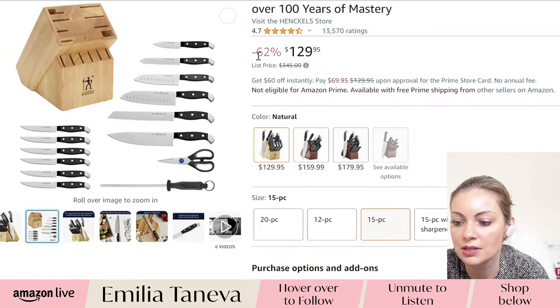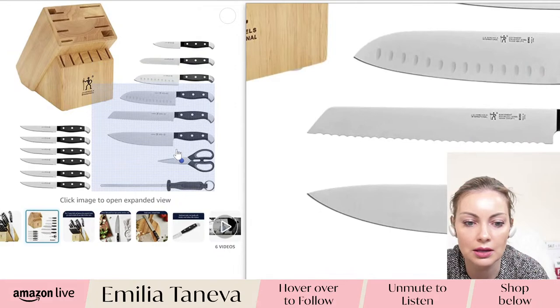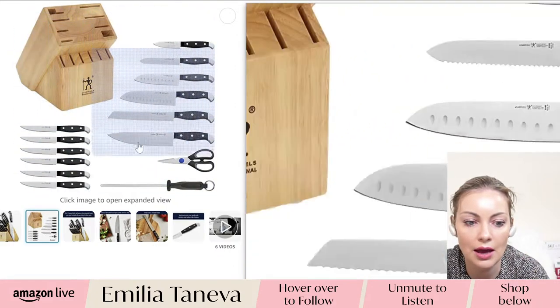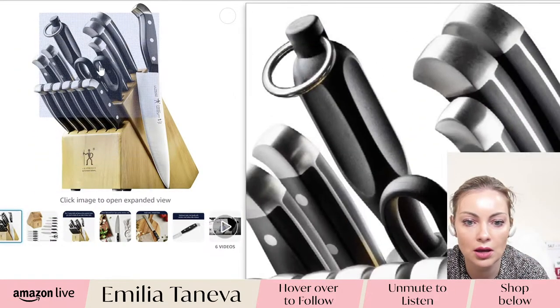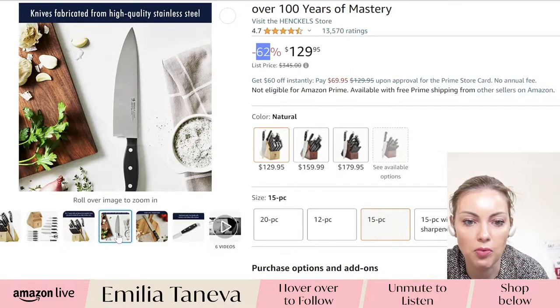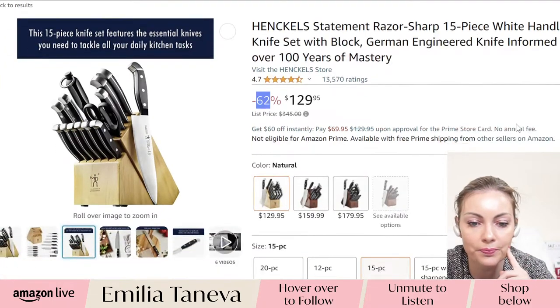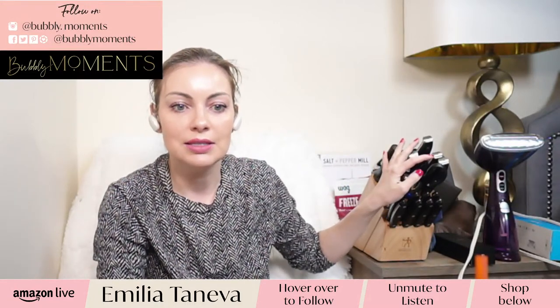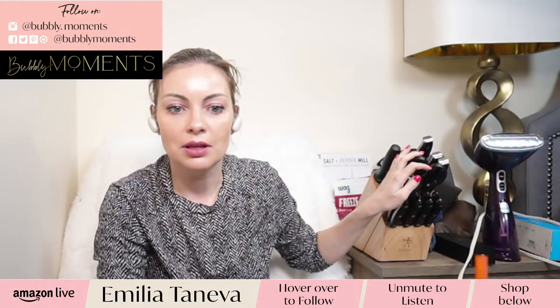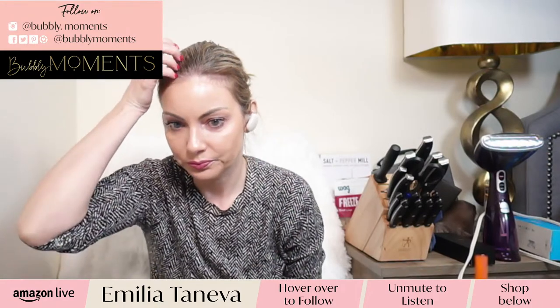Also with 62% discount. This is everything that you're getting inside. That's exactly the one that I have here. And with more slots on the block, so you can also purchase knives later and add those. Okay, so check it out. Something that you can consider for Mother's Day gifting. This is Henckels Statement razor sharp 20 pieces knife set.